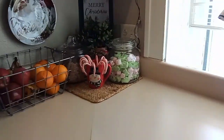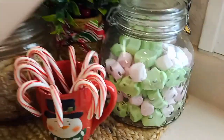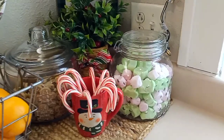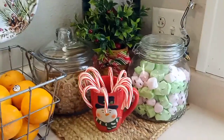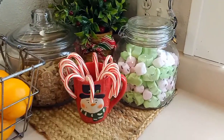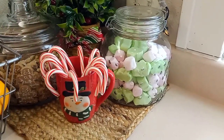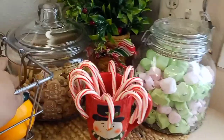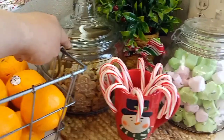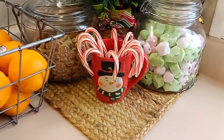I rearranged this little area. I think it's cute like this. Oh, let me see. It's about the third time that I did this, but I want it to make sense. I have my coffee bar in the pantry, so I took everything from over here and put it in the pantry. But I just got my little Christmas marshmallows, the pink and the green, from Walmart. Then we got the gingerbread men. I got a bag of these from the Family Dollar. They was $3.